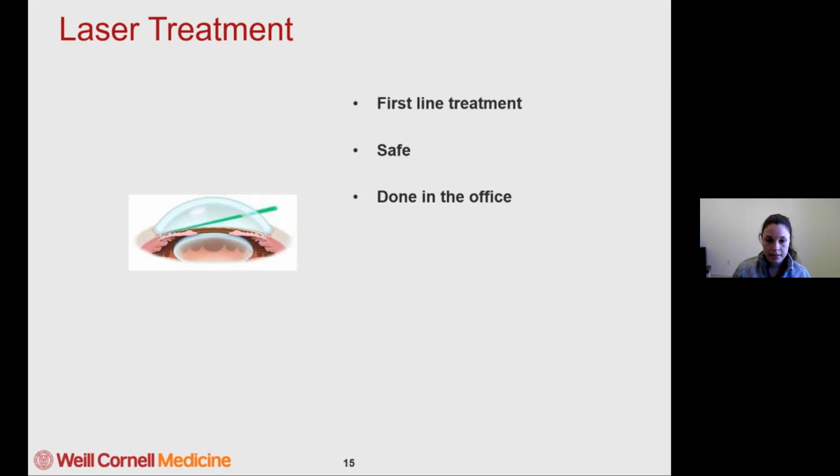It's painless. After the laser, you may have a little bit of blurry vision, a little bit of light sensitivity, but overall, my patients really don't complain about that. And it's a good alternative to having to start an eye drop every day, a couple of times a day.